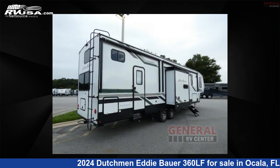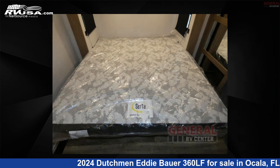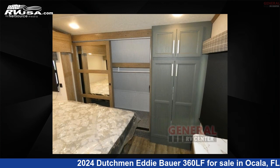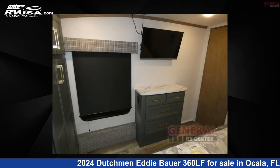This used Dutchman is 40 feet 0 inches in length and features sleep 6, slide-out, and 44 gallons fresh water capacity. The floor plan layout of this fifth wheel features bath and a half, front bedroom, kitchen island, loft, outdoor kitchen, rear bedroom, 2 entry/exit doors.